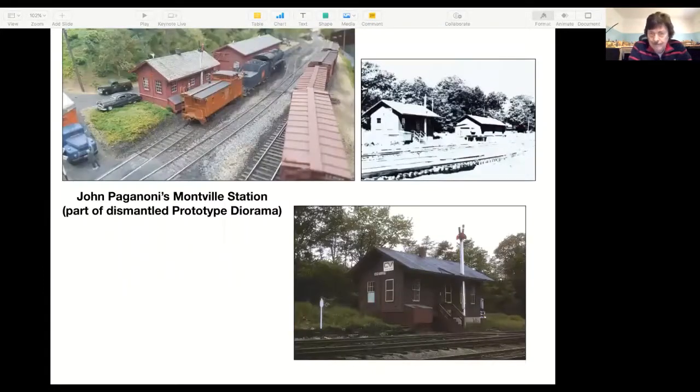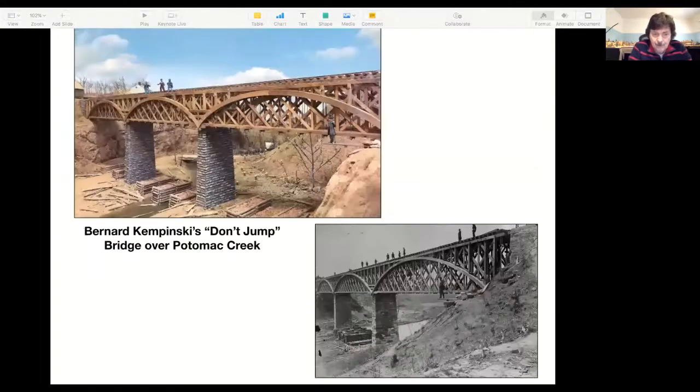John Paganoni, this probably is a well-known model in the division. It's his Montville Station diorama. It's been dismantled, but John was very instrumental in encouraging me to do this, and his model is particularly attractive, I find.